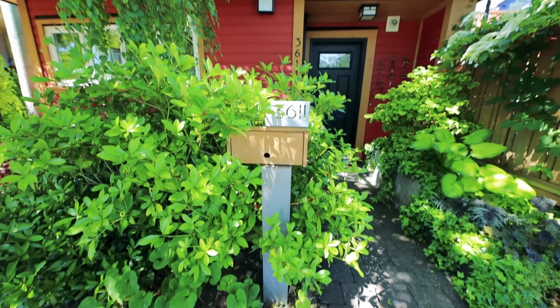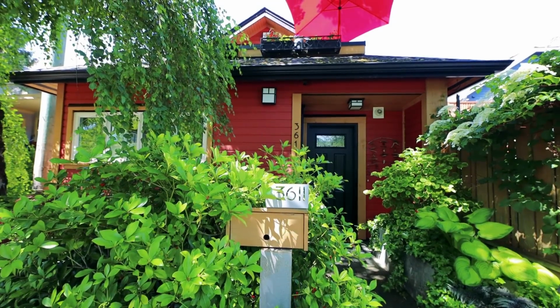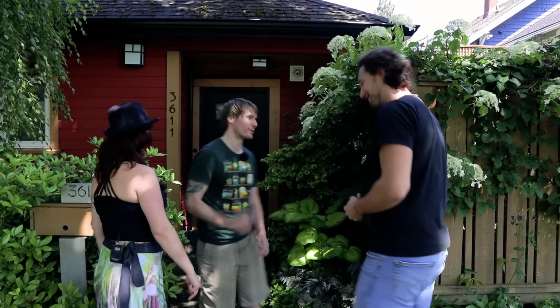Well, I have never seen a laneway home before, so I am very excited to see what it's like on the inside. Can we check it out? Yeah, let's go check it out. All right.